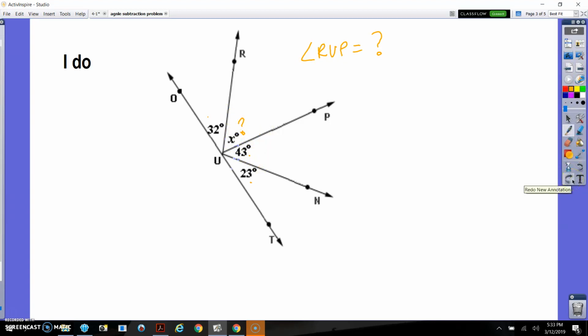So I'm stuck. I'm looking around for an angle I know, and there's no big angle given to me. So I feel like I just have to guess, which is no good. You know, it looks like it's close to 43. Maybe it's 43, but maybe it's not. Maybe it's like 48 or something close, but who knows?